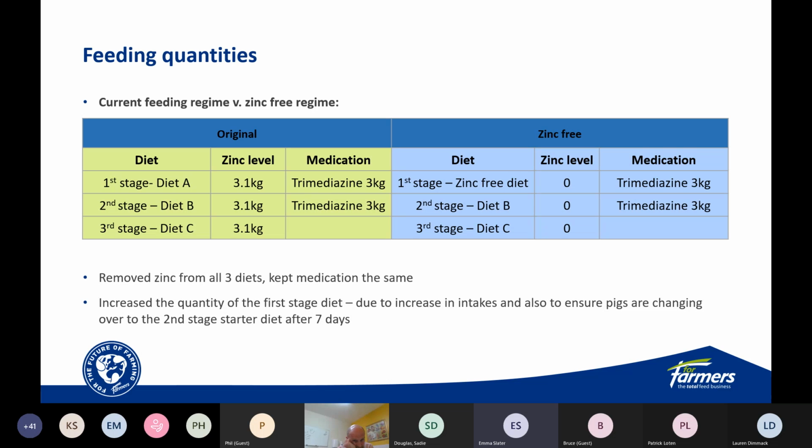We also looked at feeding a little bit more of the first stage diet, and that was mainly because the trials that we'd done elsewhere indicated that in some cases intakes were higher on a zinc-free diet. And again, as Sadie mentioned, that may be down to the palatability with zinc, but we just wanted to make sure that if it was higher, those pigs weren't transitioning onto the second stage too soon. We wanted to keep it a minimum of 7 days before they went on to the second stage.